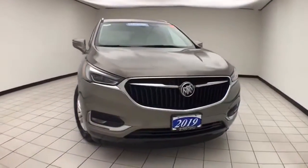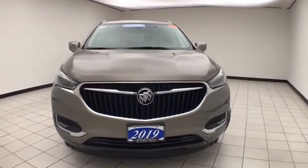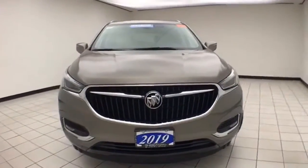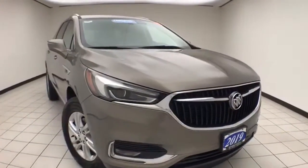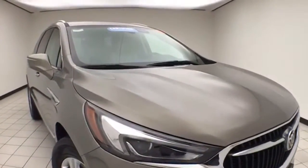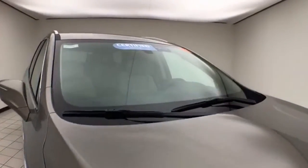Today's special is a GM certified 2019 Buick Enclave Essence all-wheel drive, stock number Z9735XX. 11,000 miles on this Enclave. Comes to us with a clean AutoCheck history report.